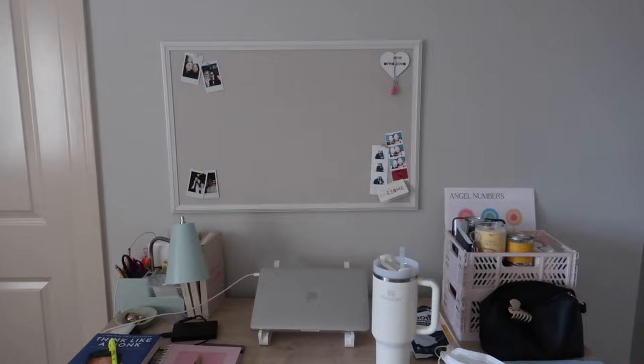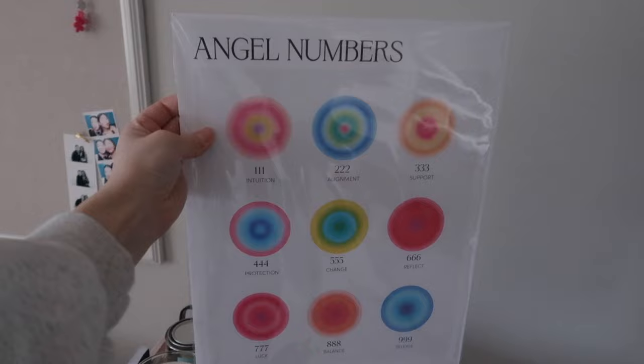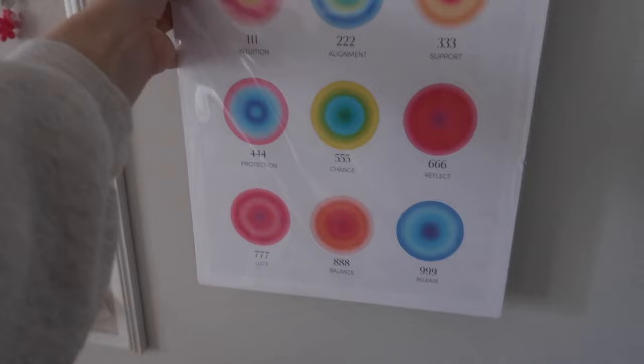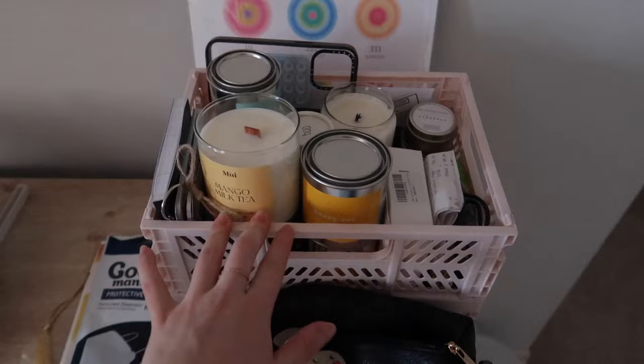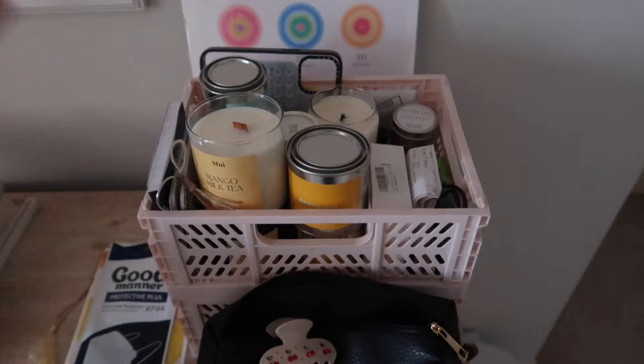I also got this poster. It's an angel numbers poster that I got at the Melrose Trading Post when I was in LA, and I haven't put it up yet, but ideally I would love for it to be on the wall like this, or somewhere around here. I just don't know where or how I want to line it up beside this corkboard. These crates are great organizers, but definitely need some reorganization. It's got a little out of hand the more things I accumulate and put in there, but mainly it's going to be the corkboard and putting up that poster.